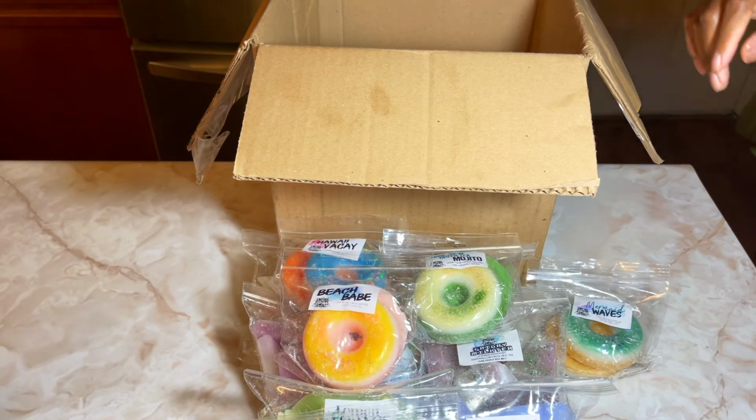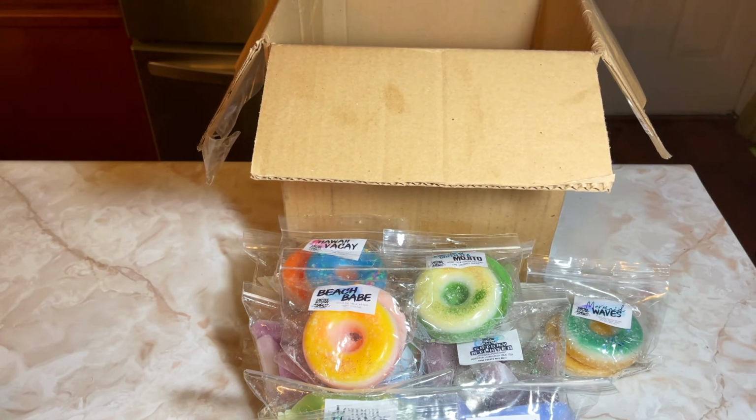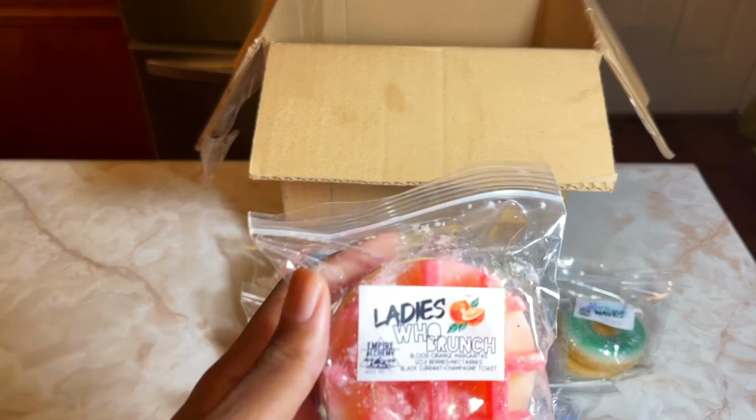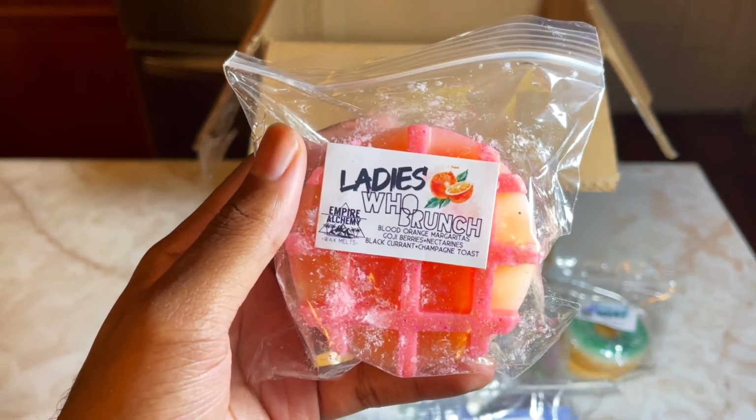And I think there's a couple more. Two more, guys. Two more. That's it. This one is, let me get you the notes, the pricing for this one. This is her waffle pears. These cost $5.40. This is Ladies Who Brunch.